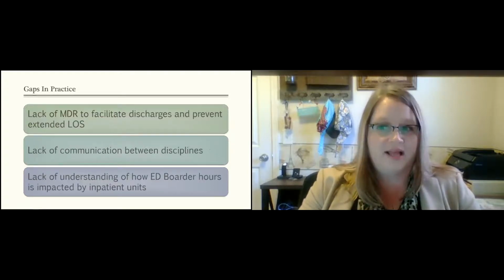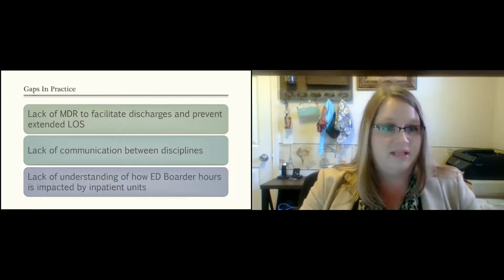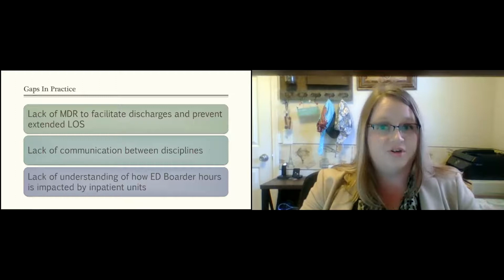The literature also highlighted gaps in the implementation unit's current practice. Currently, there is a lack of MDR to facilitate discharges and prevent extended length of stay. There is a lack of communication between the disciplines. And there is a lack of understanding of how ED boarder hours is impacted by inpatient units.